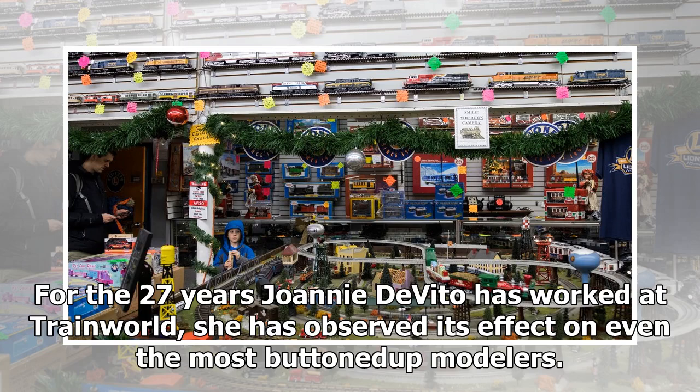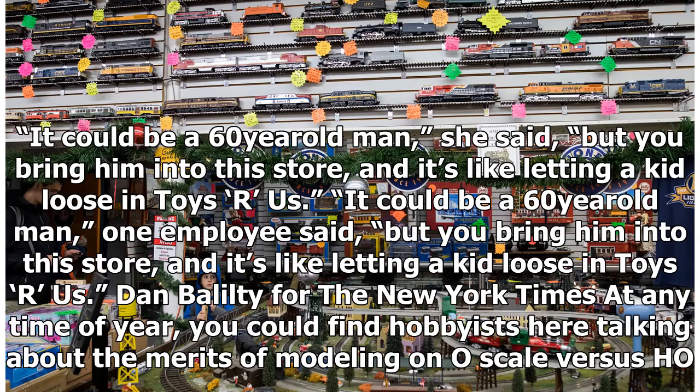For the 27 years Gianni DeVito has worked at Trainworld, she has observed its effect on even the most buttoned-up modelers. "It could be a 60-year-old man," she said, "but you bring him into this store, and it's like letting a kid loose in Toys R Us."